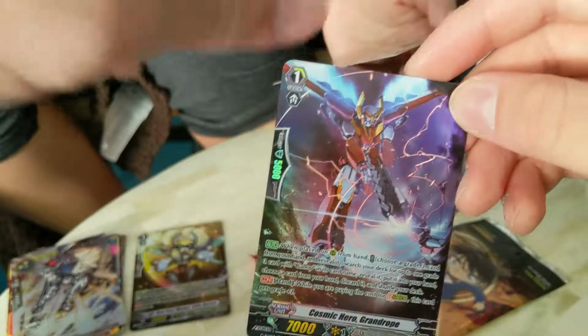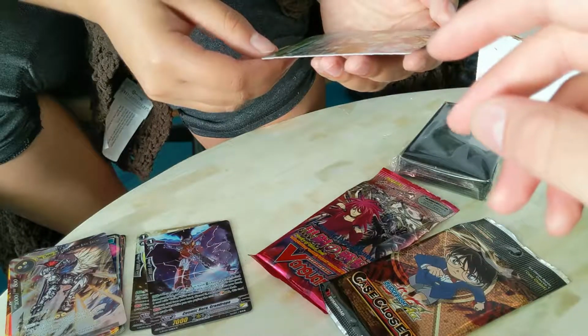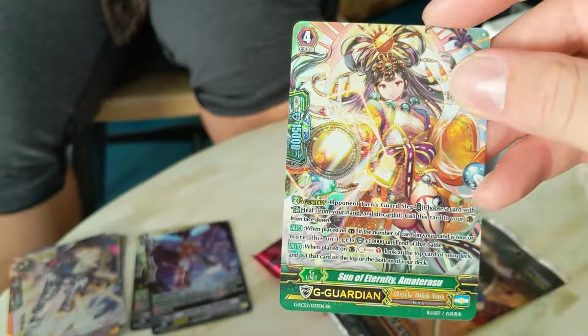Ooh, it's another great one. Son of Eternity, Amaterasu? No way. Wait, you got an Amaterasu? This is a double rare. Yeah, this is pretty cool.